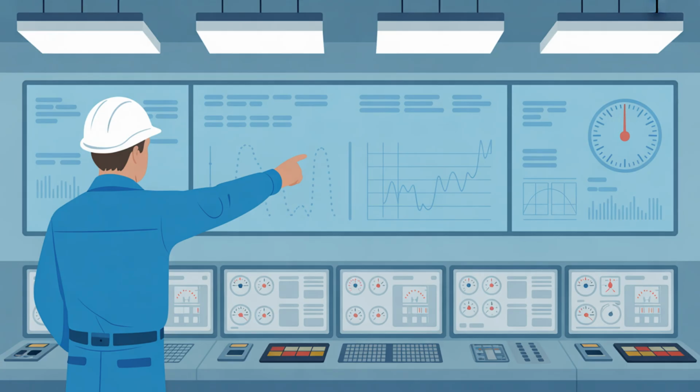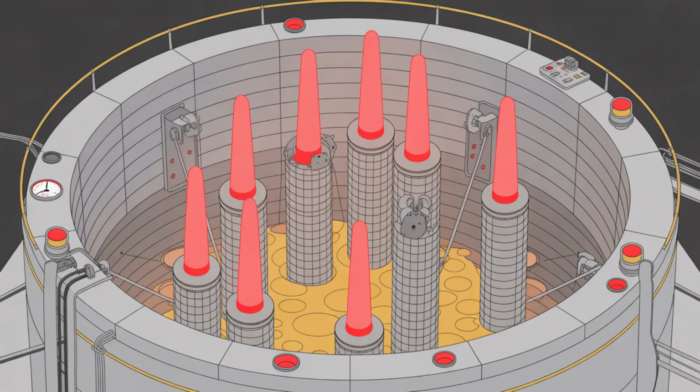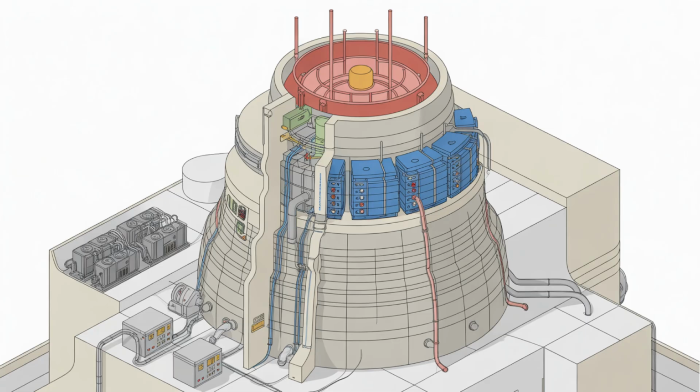The main risk with nuclear power is not that the plant could explode like a bomb. A nuclear reactor cannot explode in that way. The real concern is overheating. If the cooling system fails and the fuel rods get too hot, they can become damaged or release radioactive material. This is why nuclear plants are designed with multiple layers of safety systems to control the reaction and keep everything cooled properly.